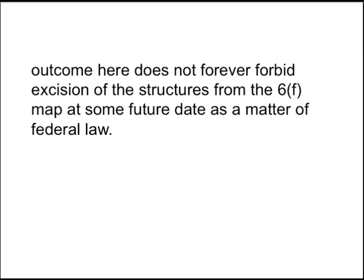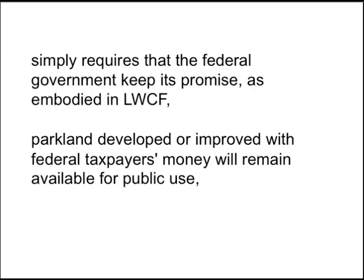So under 6F, it would not forbid excision, cutting out these historic structures from the map, either now or at some future date as a matter of federal law under the Land and Water Conservation Fund Act. It simply requires that the federal government, here the Park Service, keep its promise, which is embodied in the legislative intent, the Land and Water Conservation Act.